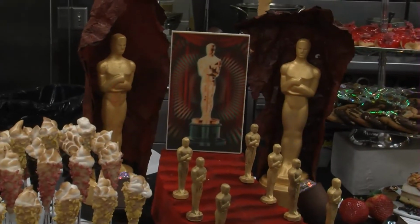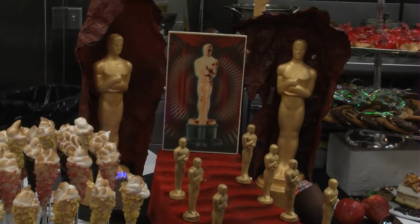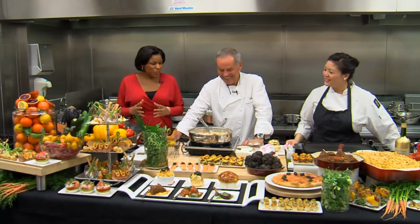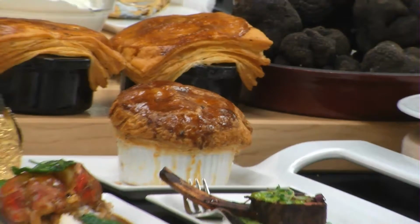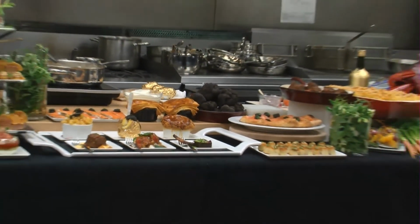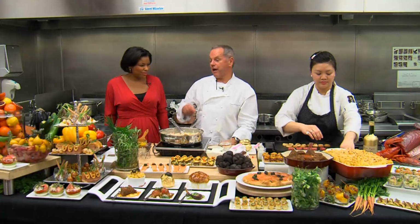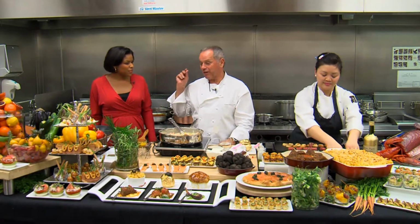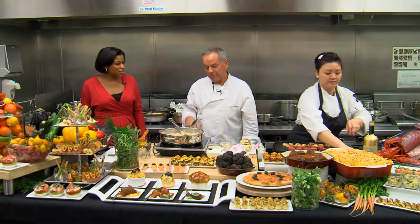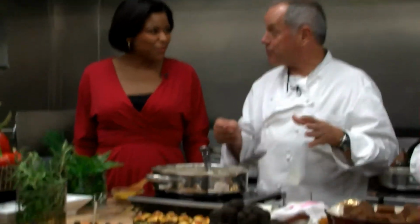Wolfgang Puck is having his signature dessert pop, and it's all in honor of this year's 3D movies. As head chef of the Governor's Ball, he calls all the shots and has made the three-course meal a thing of the past. Instead, he is having small plates of unique tastes served in rounds across the ballroom. And then we have potstickers, little tacos with lobster and jalapeno, little pretzel, little breadstick with Spanish ham. Puck showed me how we can eat at home, just like the guests do here at the Oscars after party.